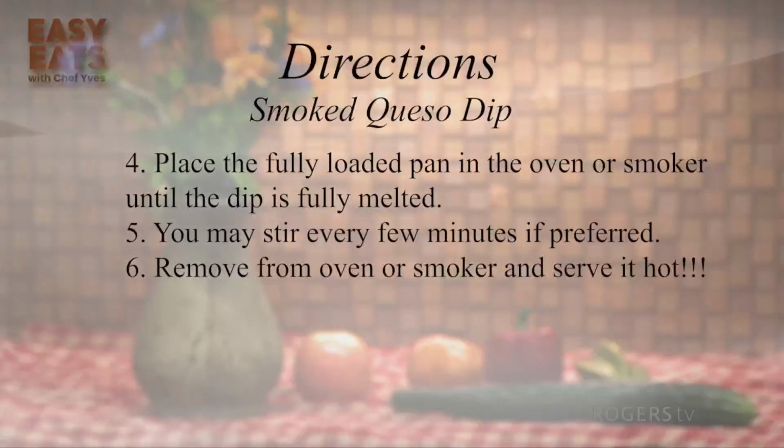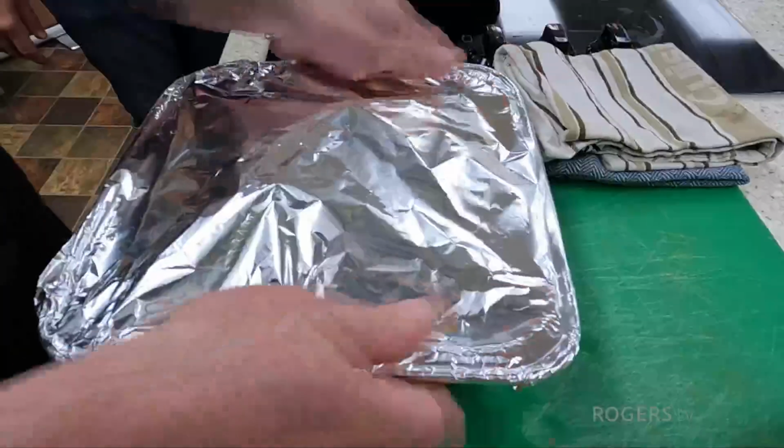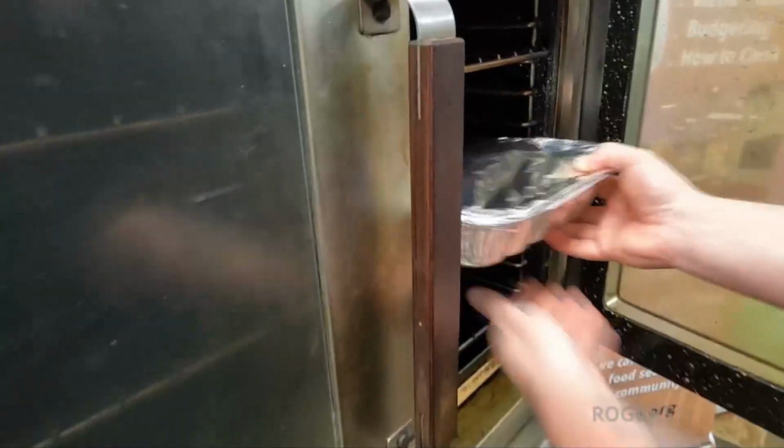Perfect. So we're going to grab our foil. We're going to wrap it just like this. And then we're just going to slide it in the oven at 350 degrees for probably about 10-15 minutes or until everything gets nice and gooey. Awesome. We'll do that now. And then when we come back from the break, we'll show you what this looks like and we'll give it a try.